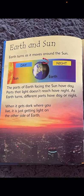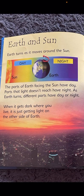Earth and Sun. Earth turns as it moves around the Sun. The parts of Earth facing the Sun have day, parts that light doesn't reach have night. As Earth turns, different parts have day or night. When it gets dark where you live, it is just getting light on the other side of Earth.